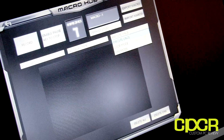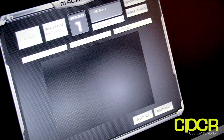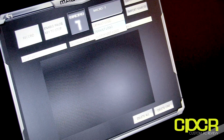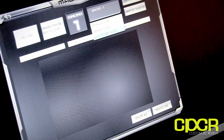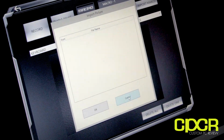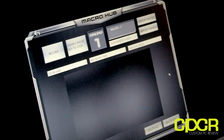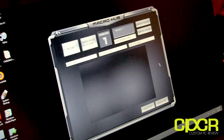And if you don't like the design of the macro that's there, you can choose your own design, or customize your own logo and upload that. So you can customize it, upload the file on there for whatever you like. You can export your macros, you can import your macros. So the possibilities are endless with this macro hub. You can share this with your friends.